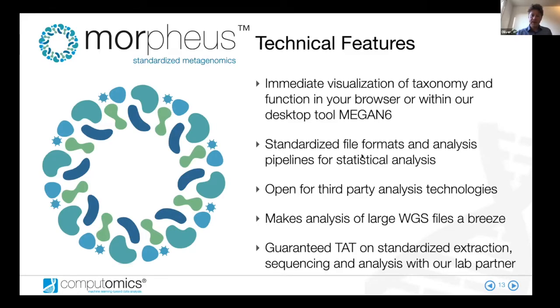The whole platform is based on standardized file formats and bioinformatic and statistical pipelines. And this is why it's easy to extend it to third-party applications. If you like this kind of way of working with your data, but you think there's an app missing, it's relatively straightforward to add additional apps to the system.